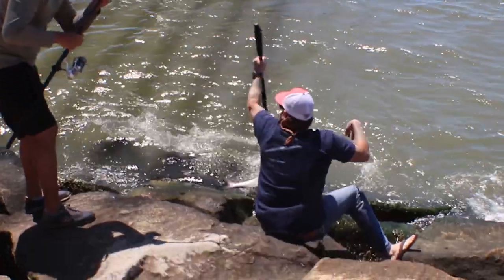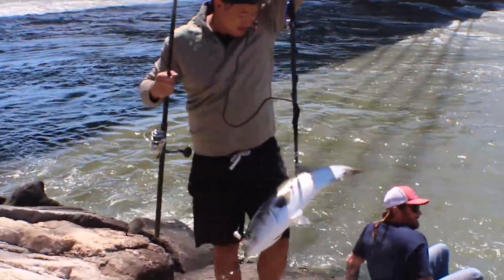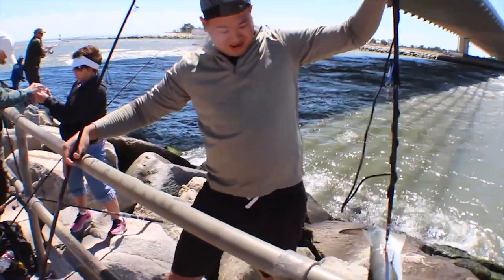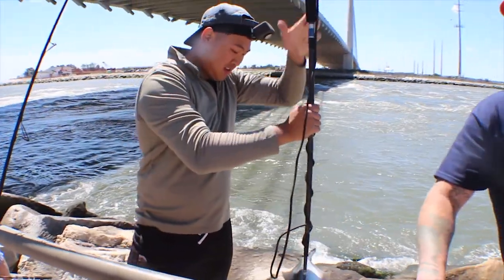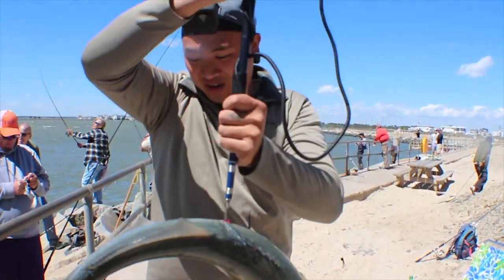And they're pretty easy to catch. What you really need is something shiny, a little shiny metal lure, or a bucktail, or cut bait. Bluefish are vicious and they'll really hit anything that's in front of them as long as it's either shiny or it smells like fish. Biggest blue I think I've ever caught.